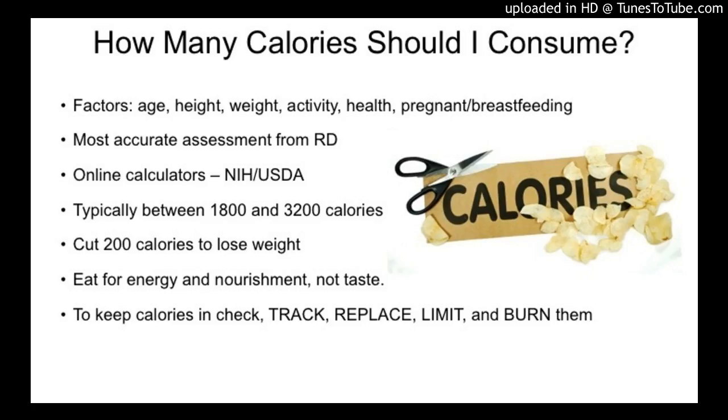First, let me say that the number of calories that anyone should consume is based on a number of factors. Largely your age, your height and your weight, so your size, your activity level, your state of health, and then some special cases like whether or not you're pregnant or breastfeeding. I'll also say that the most accurate way to determine how many calories you as an individual should be taking in every day is to go to a registered dietitian and have them calculate that for you.